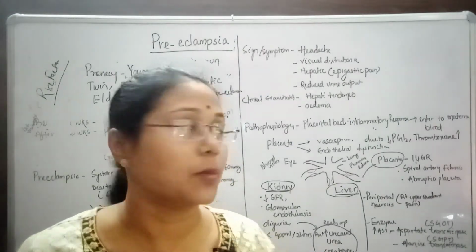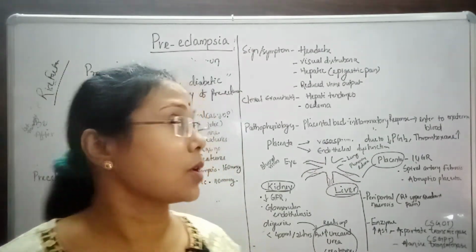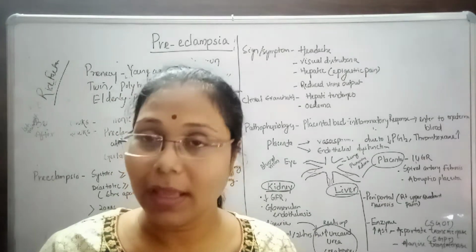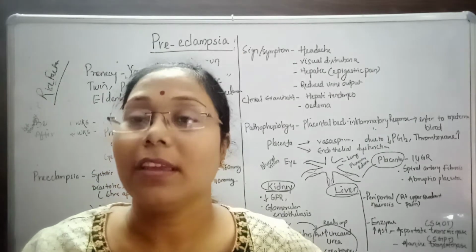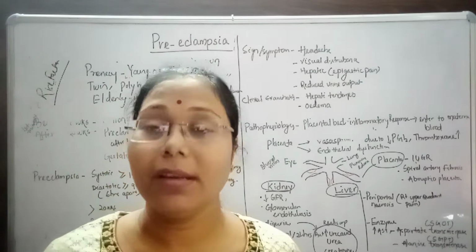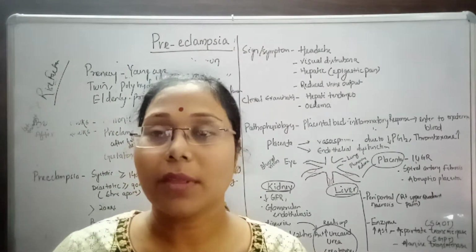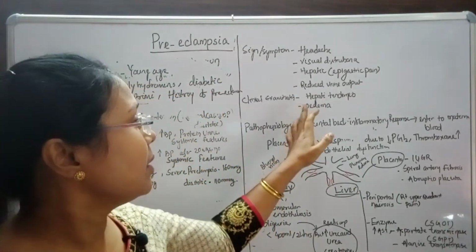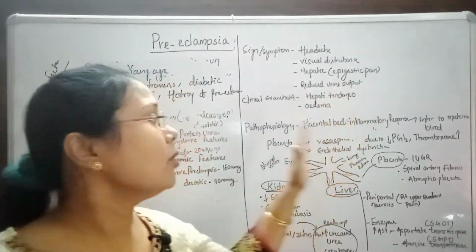Means reduced urine output. Then what do you see on clinical examination? We find hepatic tenderness. As I told, there is liver epigastric pain. So if you feel the right side, then you find hepatic tenderness. Then edema is present on the ankles and hands. Yes, sometimes it may be present on the cheeks. These are the clinical features we find in preeclamptic patients.